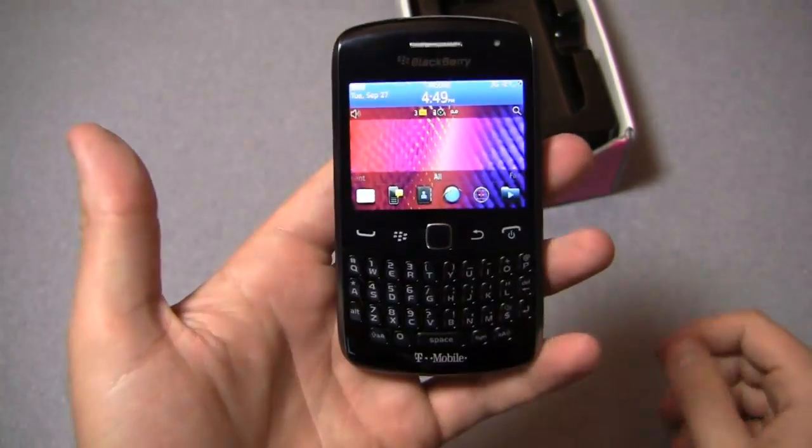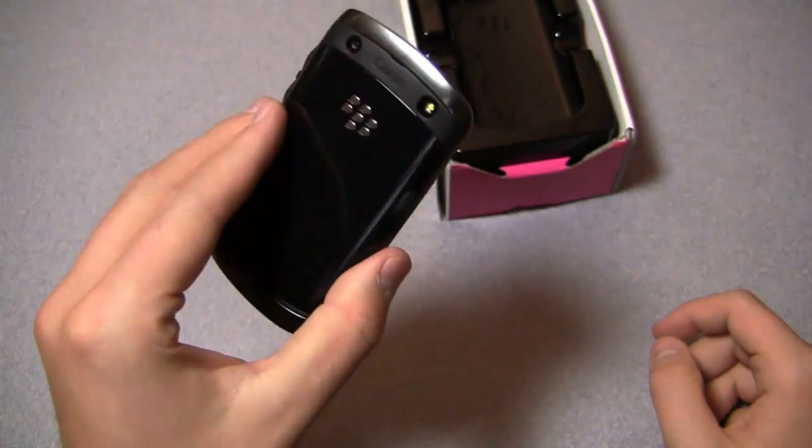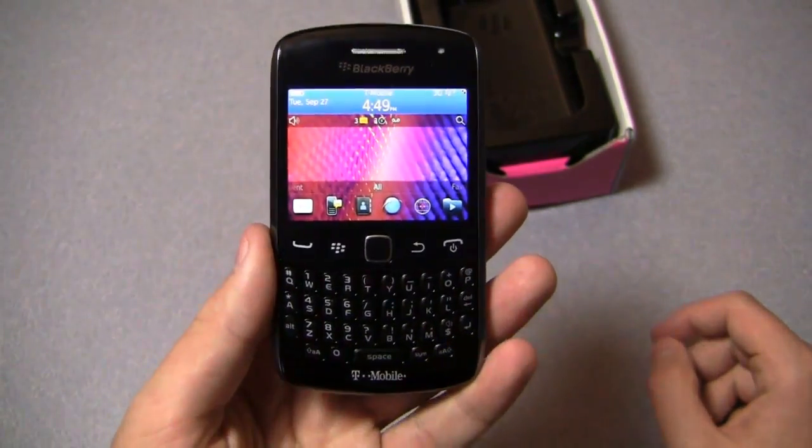And I know I keep comparing it to the 9900, the 9930, but hey, it's another new device from RIM, so it's just natural to draw those comparisons.